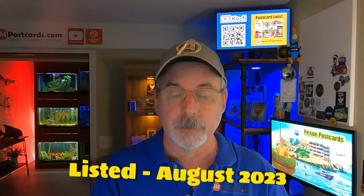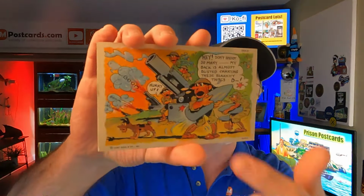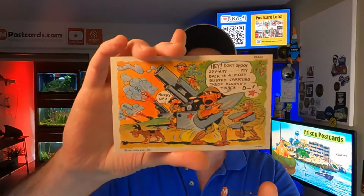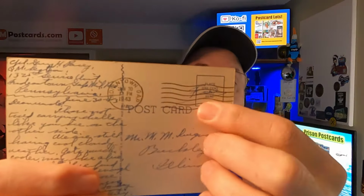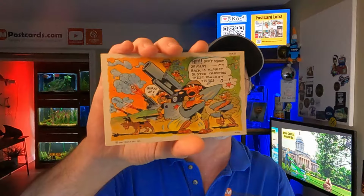This comic card was also listed August 2023. Something about hurry up, and there's a dog in it. Some military stuff. It was posted 1943. And if you notice, it says free. That's what they call frank mail. When they're in war, the military mail was free. That one, basically $25.55 is what they all sold for. There's probably a volume discount in there, 15%, etc.